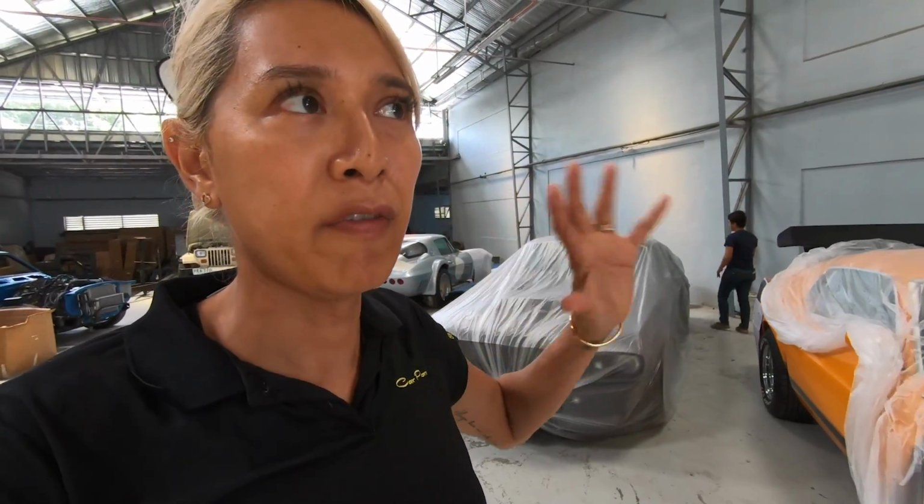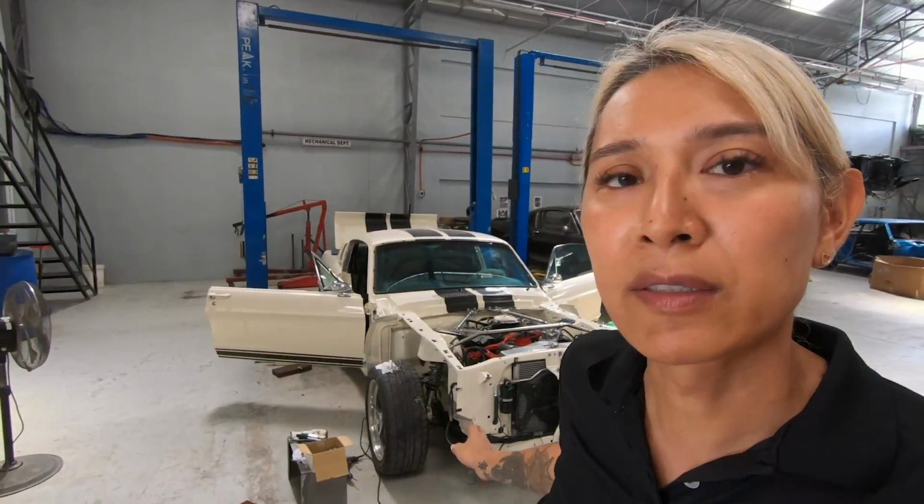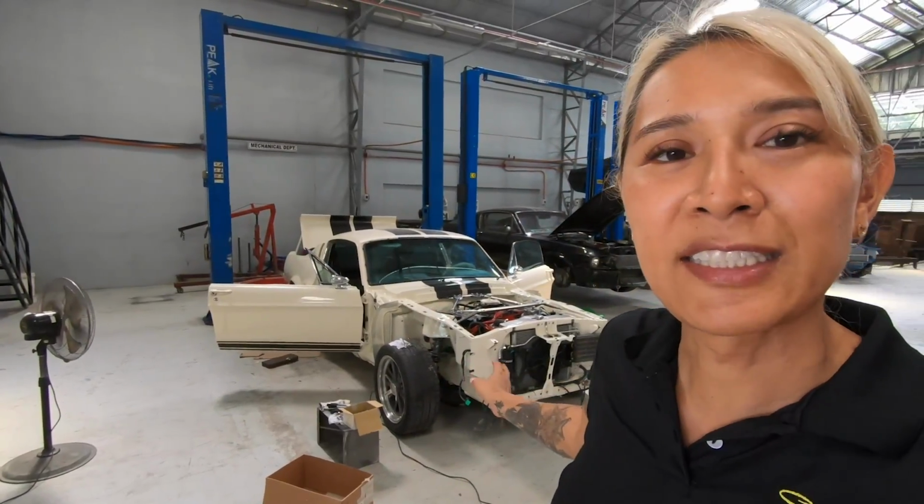This guy just needs an upgraded fan for the radiator. This one's having some paint issues that we just need to revisit. This is on full assembly. This will be done in about 2 weeks. This is a nice color. It's like a cream white color.